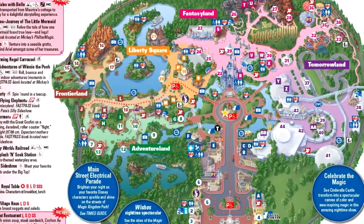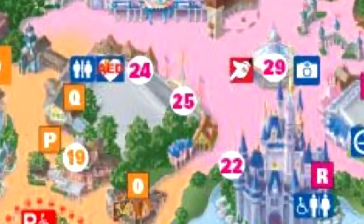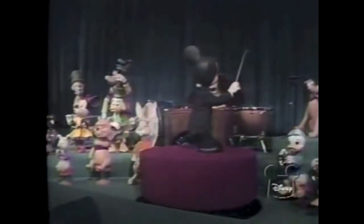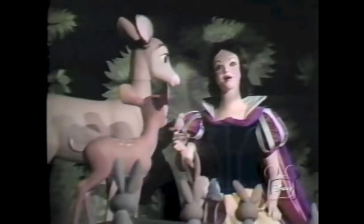Right next to Peter Pan's Flight, and across from the Pinocchio Village House, there is a theater that receives new attractions at least once every decade. When the park opened, the space was home to the Mickey Mouse Revue, an audio and animatronic show featuring many Disney characters. Think like the Tiki Room or the Country Bear Jamboree. It played in the park until it closed in 1980. To learn more about Mickey Mouse Revue, please check out my video on Grand Fiesta Tour.